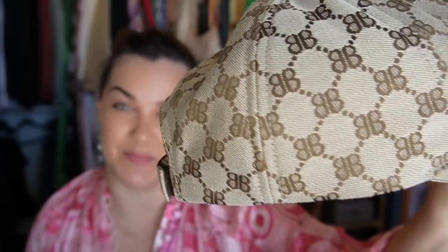Another little extra piece in my wardrobe is a designer baseball cap. I purchased this from Balenciaga. This is a part of the Balenciaga and Gucci hacker project. You can see the BB, not the GG. I love this hat. It's a beautiful neutral. I often style it up. I rarely wear it. I feel a little bit like Sherlock Holmes in this hat. Can you see it? You can see it, can't you?